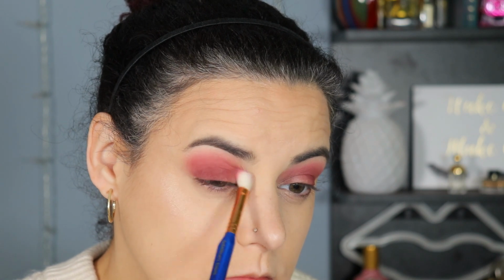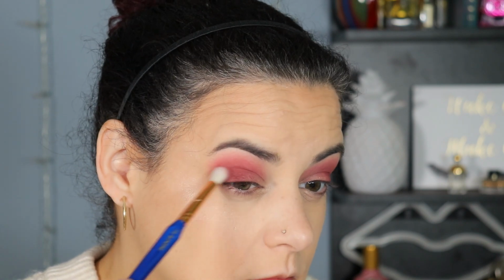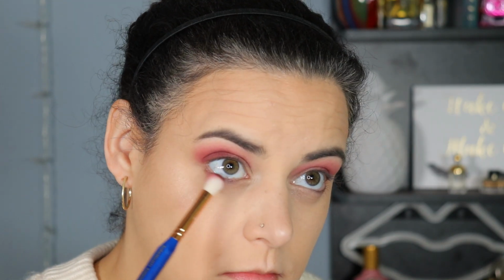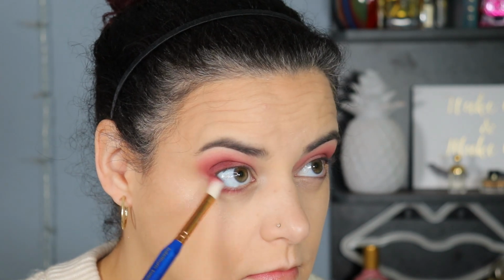I've got the Makeup by Mario foundation on. I'm using the Hourglass concealer right here. I have finally tested all of my concealers out, and now I just have to figure out how I'm actually going to do that video because I took pictures, but it's an awful lot of my eyes, and I don't know about that. So I will put my thinking cap on and figure out how I'm going to do this.